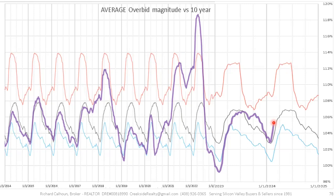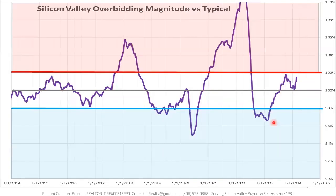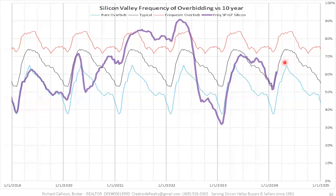It's going to include areas like San Mateo County coast where it's 4.5% under ask price, but it's also going to be taking the hot areas, whether it be Berryessa, Milpitas, or whatever micro market area it happens to be in. Here's the overbidding. So you can see that you're above normal by a little bit, maybe 1.75% above normal. And that's why it's going towards the red shading.